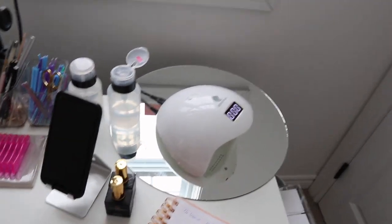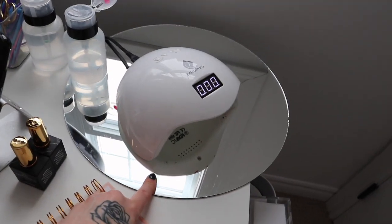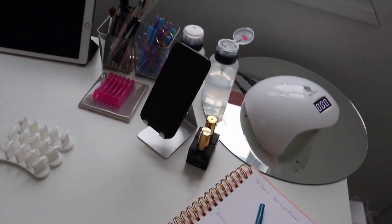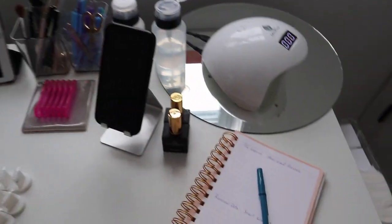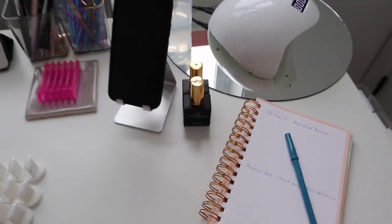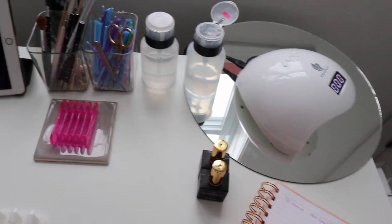I brought home both of my lights. Setting this on a mirror because it's kind of an old trick, I suppose. I have my book where I write down what products I'm using on which press-ons so that when I go back to make them again, when somebody orders them, I'm able to do so without too much of a hassle trying to remember what I've used. My phone stand, I brought it home because I love my phone stand.